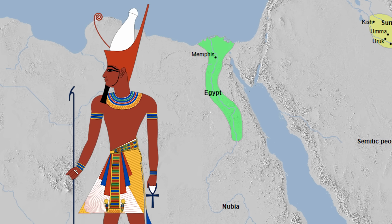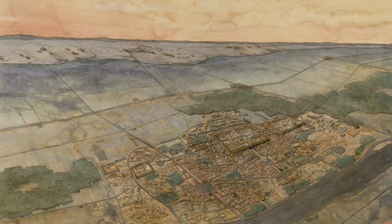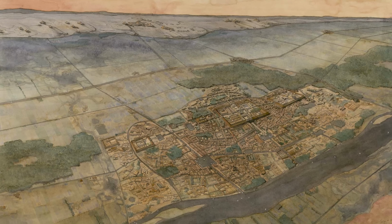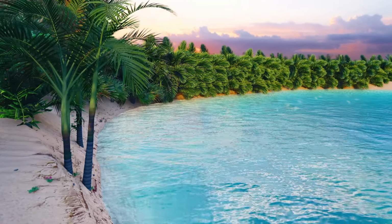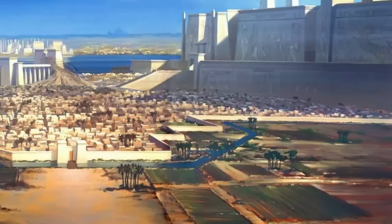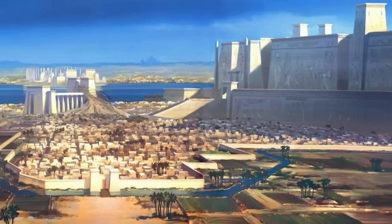By Narmer's reign, Memphis was founded near the apex of the delta, established as a power center, a strategic new capital bridging Upper and Lower Egypt. Tradition holds that the first king founded Memphis by ritually uniting land and water, perhaps by diverting the Nile, and built a fortress or palace there.